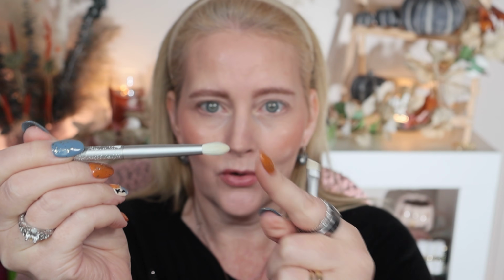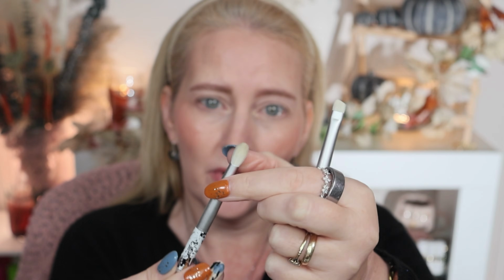So this has quite a tip on it, so you could do sort of fine detail, but it's also quite a fluffy brush. So can I turn it on the side and sort of use it for everything as a sort of fluffy and fine detail brush? And then we've got this one for lining. So I'm going to test that out now with the Byredo palette.